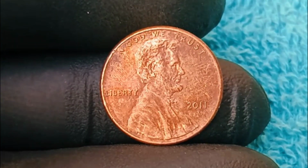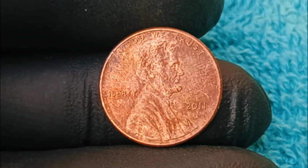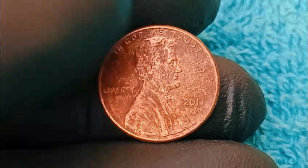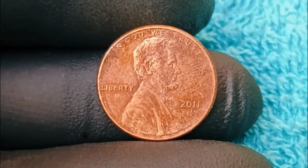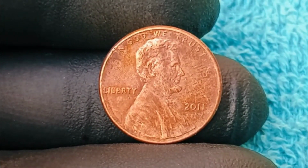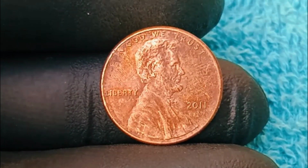And when you hold a coin like this, you're not just looking at a piece of metal, you're looking at a perfect storm of minting chaos, a sequence of mechanical failures and material mishaps that somehow converged in one single strike to produce something both scientifically fascinating and visually breathtaking. And it's that combination of beauty, rarity, and impossibility that makes this 2011 cent worth millions.